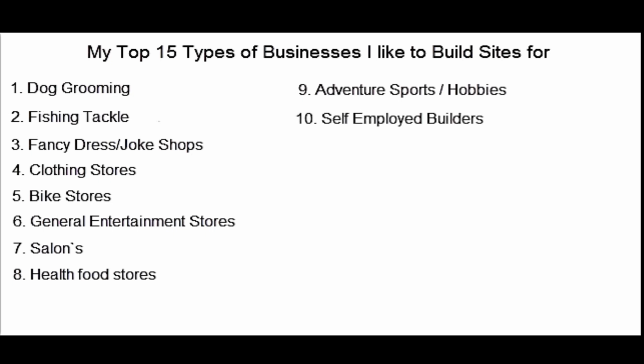Self-employed builders, number 10. This is a great one. In order to get them more exposure in the local area, if you've got any builders that you know, or pass some of your business cards around, this is a great one to get in with, because a lot of builders know a lot of other builders. So if you can build one or two sites for some local builders and painters, then they could refer you to their friends.